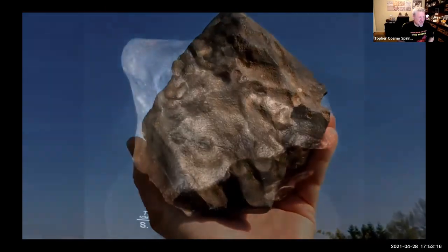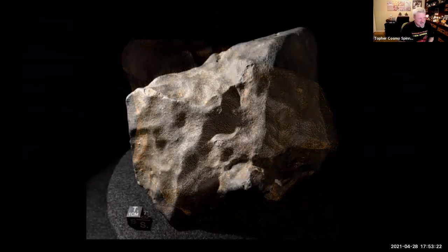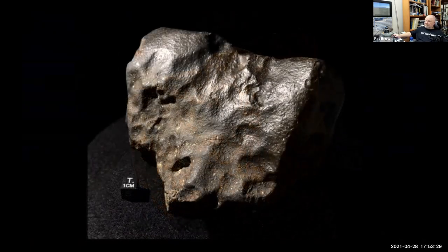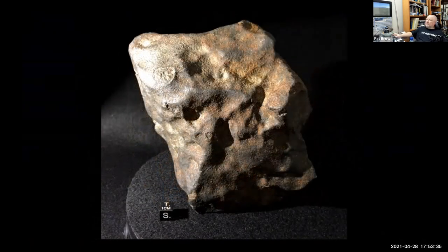Yeah, how do you display it though? That's the only problem. It's beautiful from all sides. Rotating stand. Great lighting.